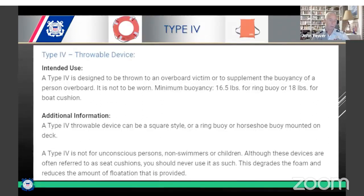Type 4 throwable devices. These are usually shaped like a cushion or a ring. Most states require that Type 4 devices are on board in addition to the life jackets that we wear. In Maryland, Type 4 devices are required on boats 16 feet or longer. So check the regulations for your state. You'll note the slide mentions that it's not recommended that you use these devices as sitting cushions, since the weight of a person will compact the buoy material and it just will not be as efficient.